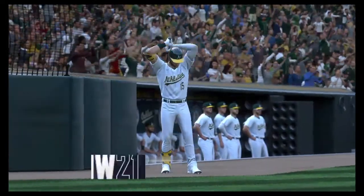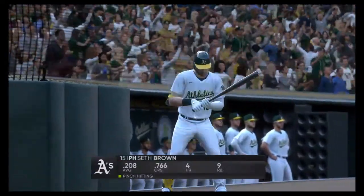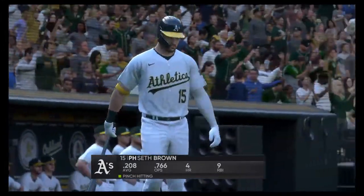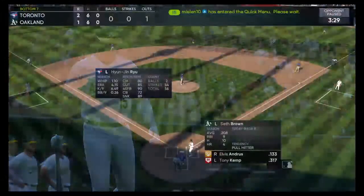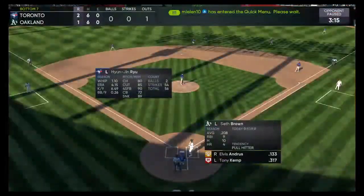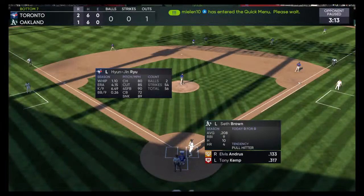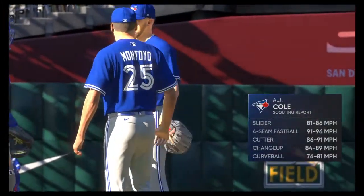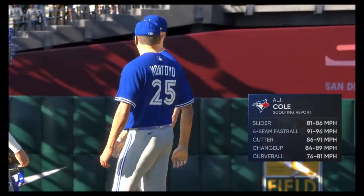Seth Brown will pinch hit here, and he's the potential tying run. Number 15, Seth Brown. A.J. Cole takes the call from the pen as he'll try to get the final 2 outs of this 7th frame.